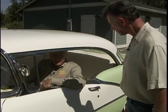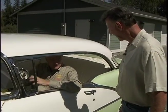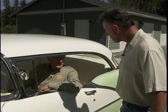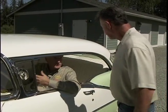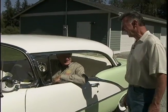Thank you. All right, and this 56 Olds, thanks for letting me wheel it out. And if by chance I don't return, that Mustang convertible over there is yours. We'll consider a trade straight across. Really? Yeah, you sound excited.